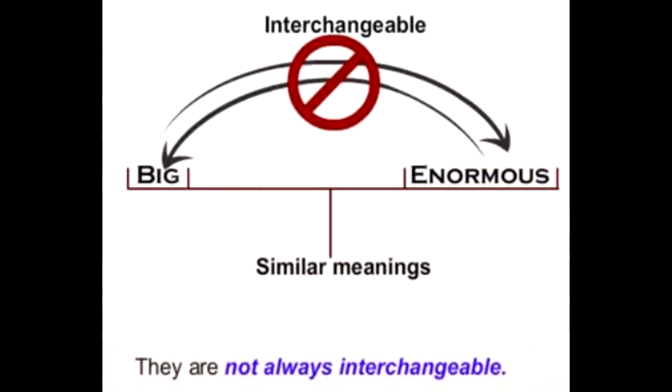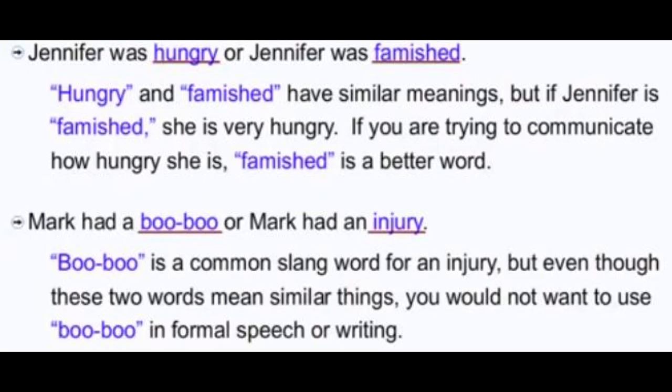But please take note of this. It is important to realize that even though words have similar meanings, they are not always interchangeable. This means that you cannot always change a word with another just because meanings are similar. Here are some examples for better understanding.